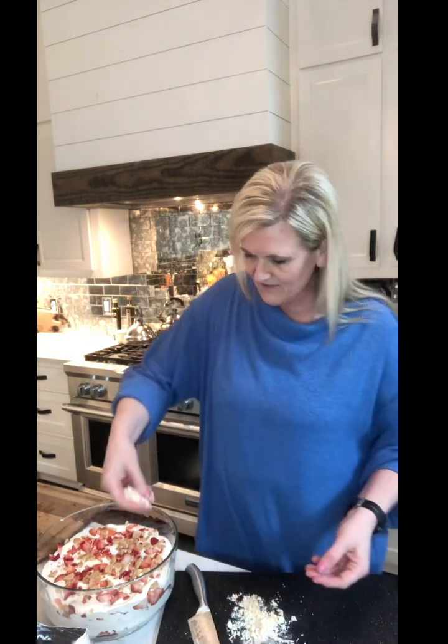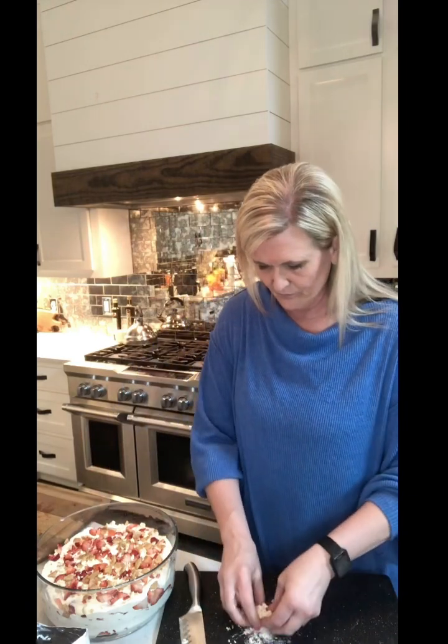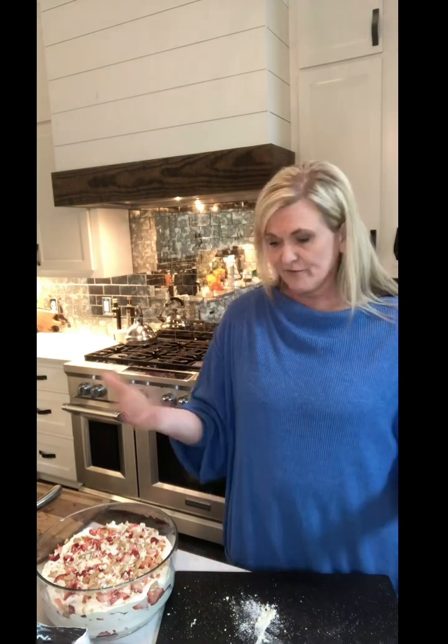White chocolate shavings scattered on top. You can eat it right away, but if you stick it in the fridge, that pudding gets a little more set. I like it better after a few hours. So look, strawberry delight. It is delightful.